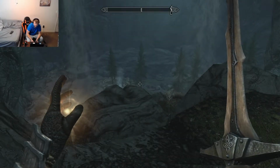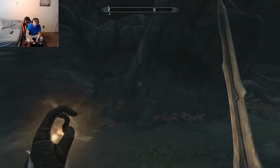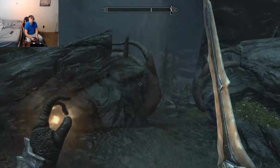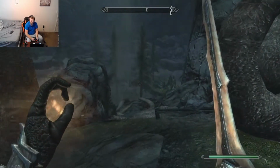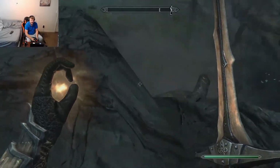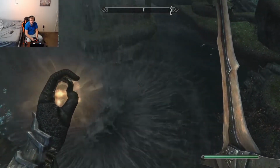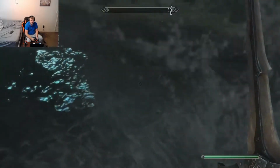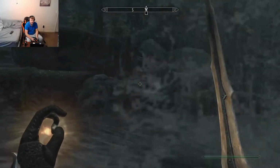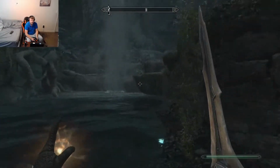Well, this wiki is not perfect. It's usually very detailed when talking about dungeons, but it literally just says in the notes that a skill book can be found next to a knapsack, leaning up against a rock. So, a not very helpful game.